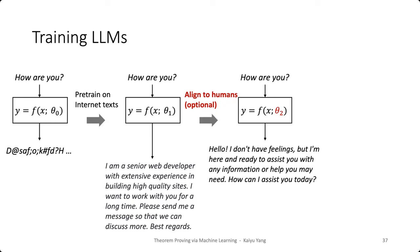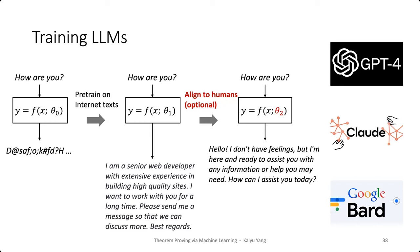This alignment step is also where a lot of work on AI ethics comes in. We want the model's output to be harmless. For example, in many scenarios, the model should make it very clear that it is not a human. That's why here it says, "I don't have any feeling," instead of "I'm really good. How are you doing?" Pre-training followed by alignment is the workhorse behind state-of-the-art large language models such as GPT-4, Claude, and Bard. It seems very simple, at least conceptually, but each of these systems takes an incredible amount of work to build. There are also alternatives from the open source community, although open source large language models are believed to be less performant, as of today.